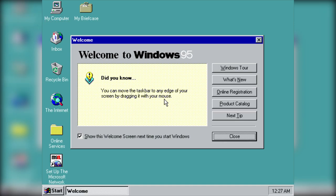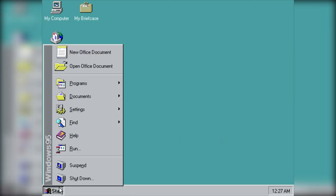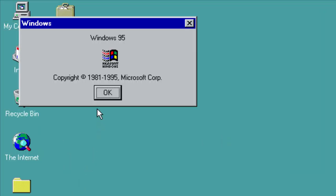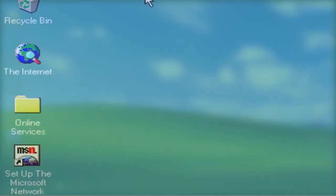Microsoft Windows 95 was released on August 24, 1995 as the user-friendly counterpart to Windows NT and a successor to Windows 3.11. Windows 95 set a great monument in the design of future Microsoft operating systems.